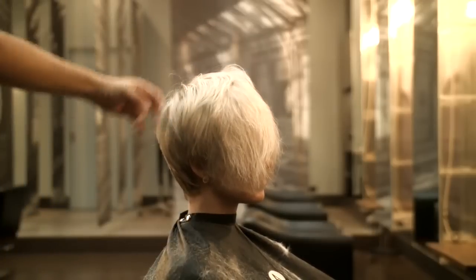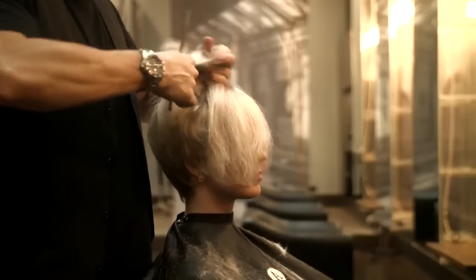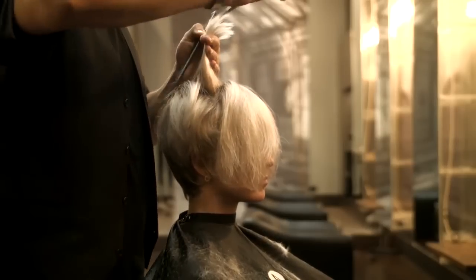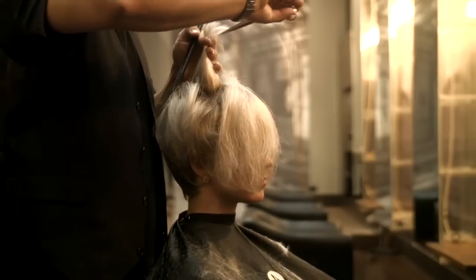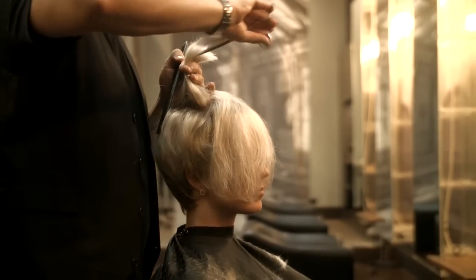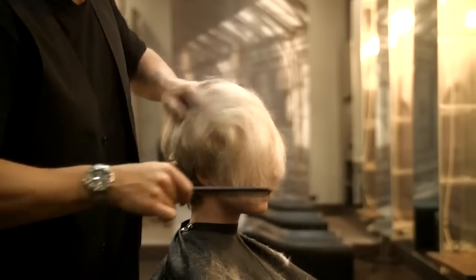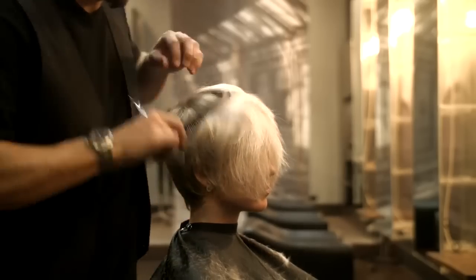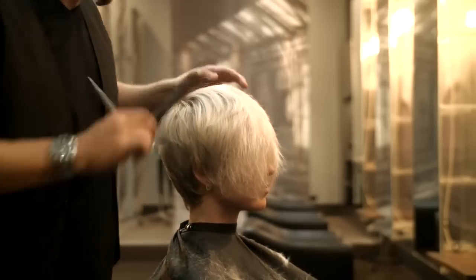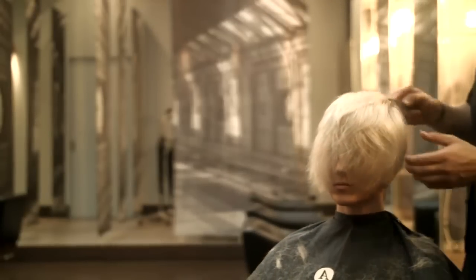You can see how much shorter that texturizing just made that top part. I'm going to move a little bit of length going in sideways. Now I'm going to soften by going in really nice and straight. Spin CJ around this way so you can see what's happening on this side.